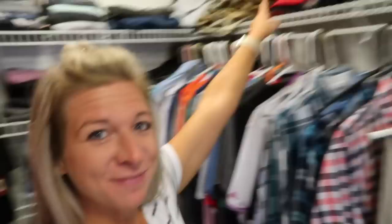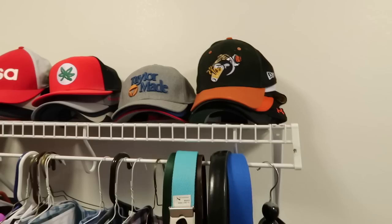But I had bought this off of Amazon to organize Mike's hats because he had a ton, but he ended up decluttering a lot of the hats that he had. I know he still has a lot. He's a hat guy.